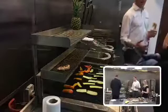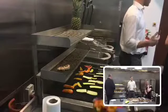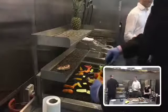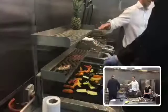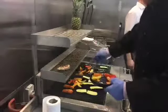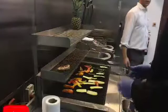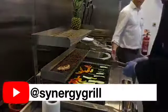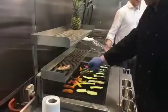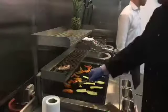Synergy typically gets about 50 to 100% more turnover of food because you never lose heat. It's fast, and you've got the multi-functionality of the slow cook shelf and the resting shelf as well. But even just as our testimonial there on YouTube says, like with the others, you do cook faster. So in reality, in 10 minutes, you could typically cook double the food than a grill of that size could.